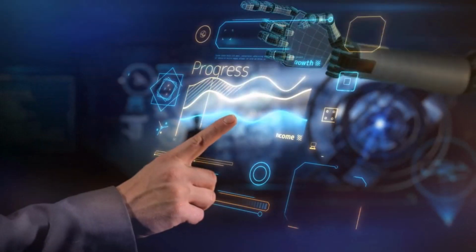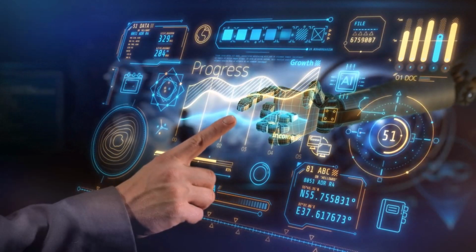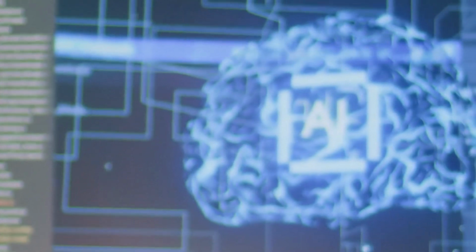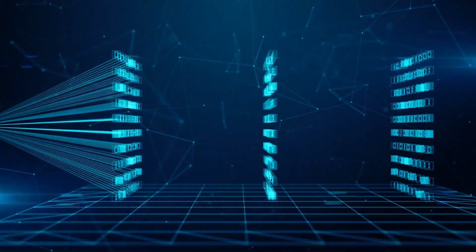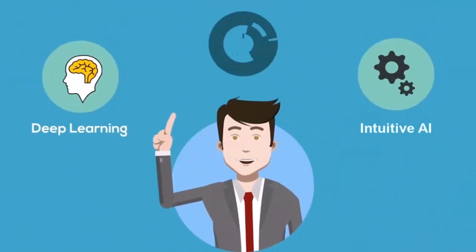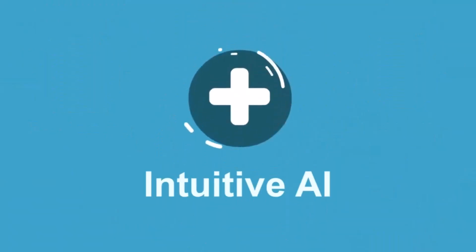We all know that artificial intelligence has the power to transform our lives, from self-driving cars to personal assistants to smart cities. But is deep learning the only way to achieve an AI system? Deep learning has many limitations, and to overcome these, iOmniscient has developed a new technology called the intuitive AI approach.